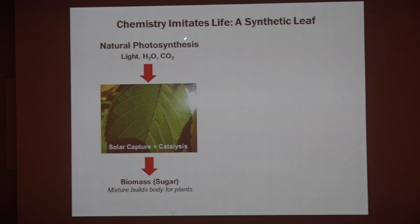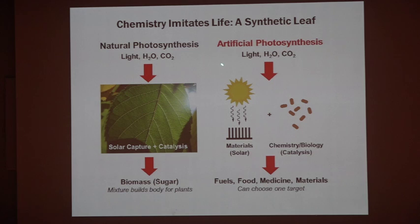So what we want to do is imitate life. We want to make a synthetic leaf. So to reiterate, natural photosynthesis takes light, water, CO2, does solar capture and catalysis, and makes sugar or biomass. And so the mixture builds the plant's food, which makes its own body. So instead, what we want to do is carry out what is called artificial photosynthesis. The concepts, the starting materials, are the same: solar energy, water, and carbon dioxide.